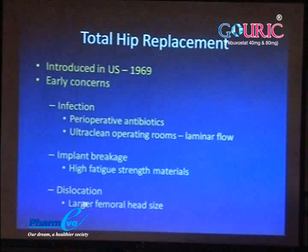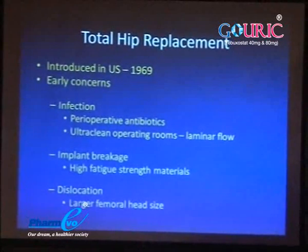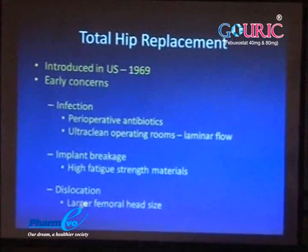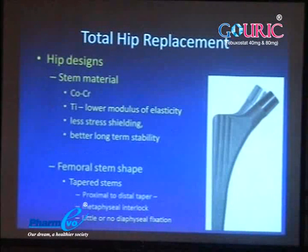Now, the first hip was done in the US in 1969. At that time, concerns were around infection and implant breakage, because the implants at that time were stainless steel. Now we are using cobalt, chrome, and titanium, which have much more fatigue strength. And dislocation was a major problem in those days, because the femoral head sizes were 22 millimeter heads, but now we are using up to 32 millimeter heads.